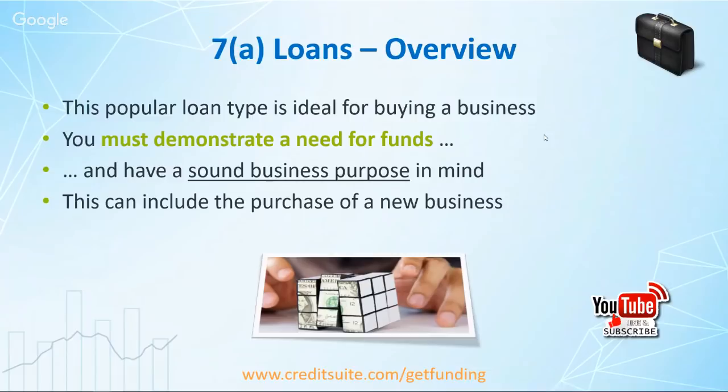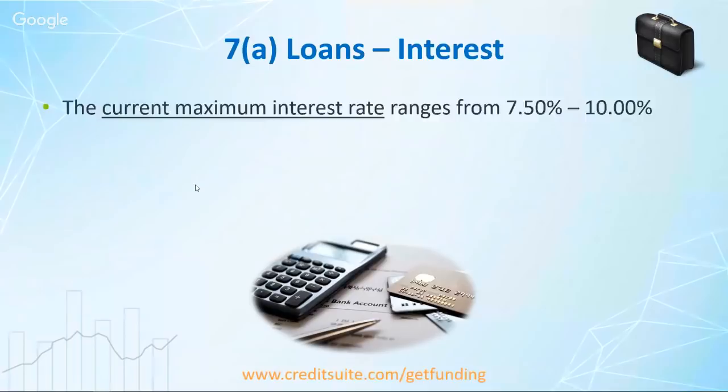Now, what 7A loans basically are is they're called working capital loans. And whenever you hear that term working capital, it just means general purpose. It means you can use them for almost anything. The opposite of that, for example, is an SBA 504 loan. A 504 loan really is just for the purchase of things like equipment or real estate. You can't just use it for general purposes like buying a business. So 7A is just their category that determines that you can use this money for multiple different reasons.